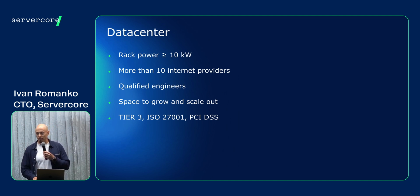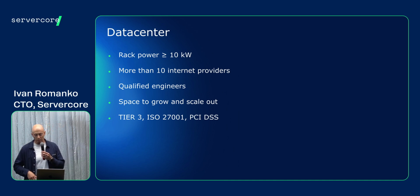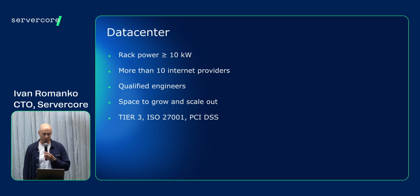Qualified engineers, I have already mentioned that they're really fast, and we need them to be fast. Whenever something breaks in our cloud, and it happens, it's just hardware equipment, it fails every day. Something we need to replace, like memory, disks. Customers typically do not notice that, but we need qualified engineers that work fast, and iColo serves us here perfectly.